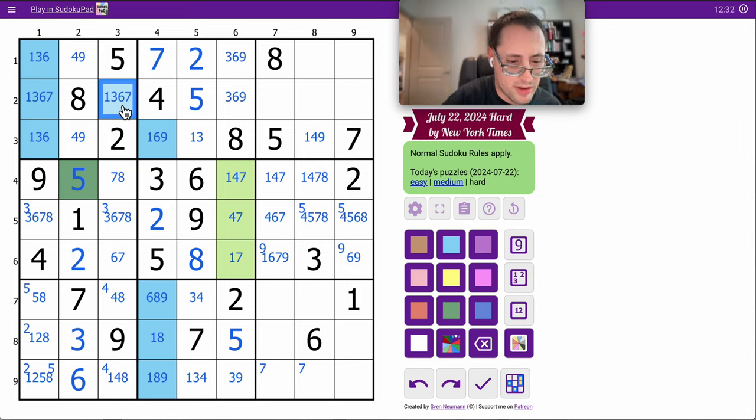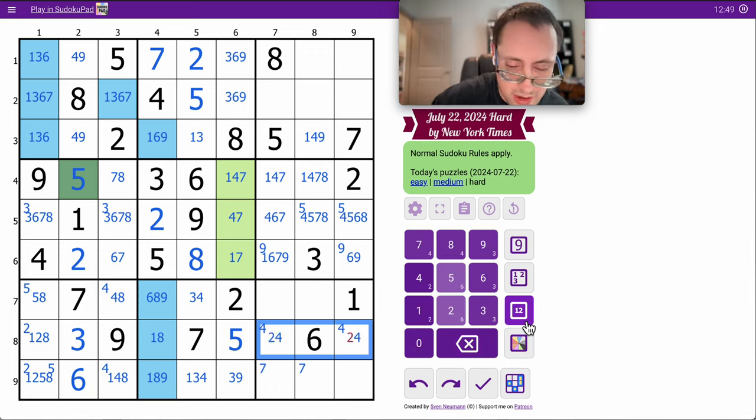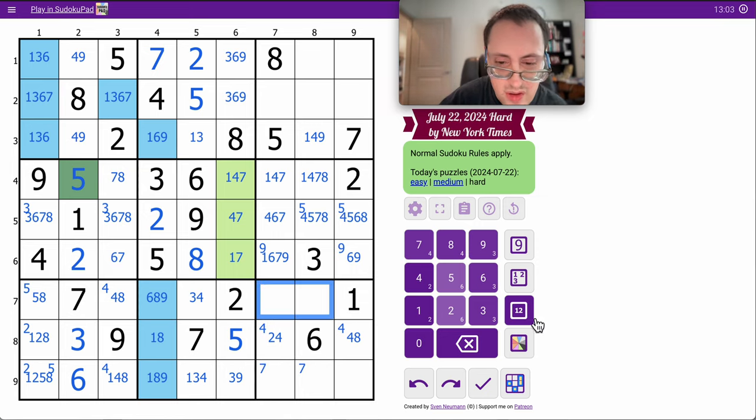Now, do I have enough to go on? Well, 4 has to go there, right? I don't have enough to go on, because those cells could still be 1, 2, 4, 8, but not 1. That quad doesn't help me at all, does it? Those two are not 1, 2, 6, or 7.